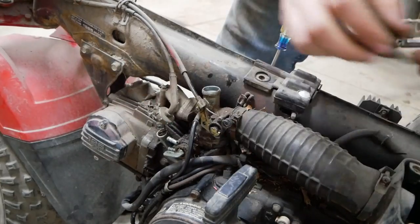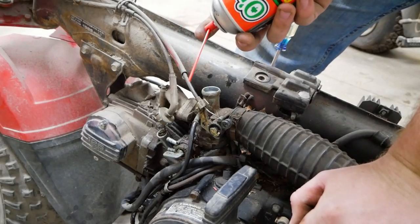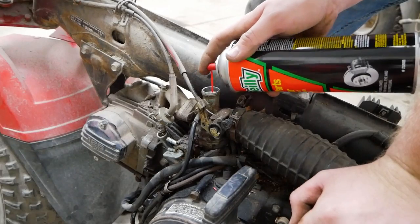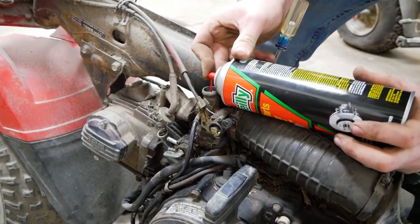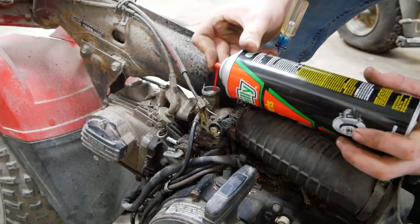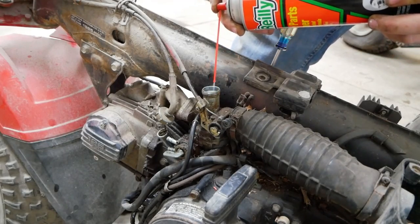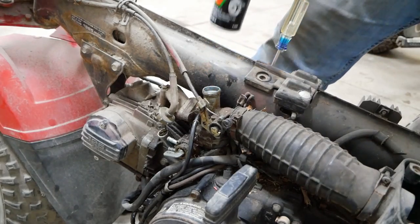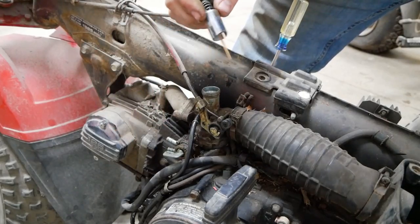This sits down in the main jet, and as it comes out, it gets thinner and allows more fuel into the engine. The great thing about this is you can get the straw of a carb cleaner can or brake cleaner and stick it down that jet and hit go. Watch your face, don't put it right over it, or you'll get it in your face. And that's never fun. And that will inject carb or brake cleaner directly into the base of the carburetor, into the bowl, and help free up any crap in that main jet.